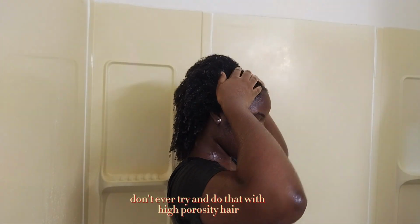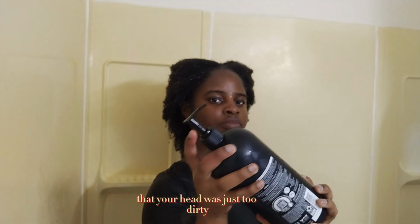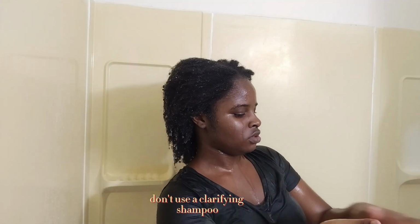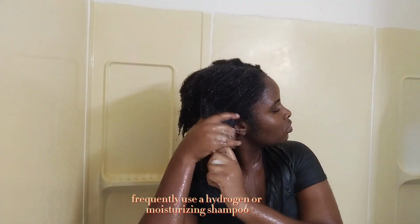Don't ever try and do that with high porosity hair, unless you have a specific day that your hair was just too dirty, your scalp was messed up, and you just wanted to get everything out. Don't use a clarifying shampoo frequently. Use a hydrating or moisturizing shampoo.